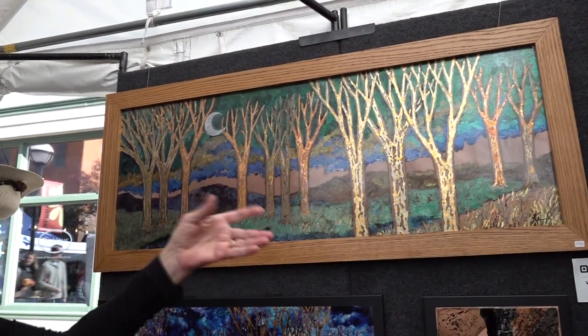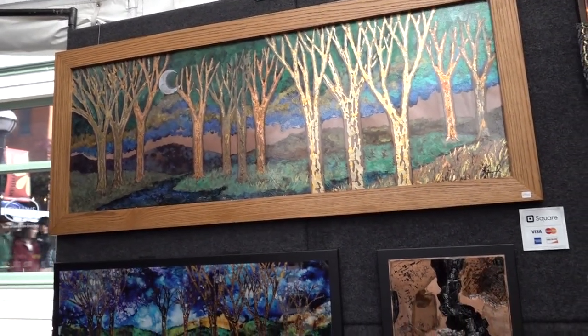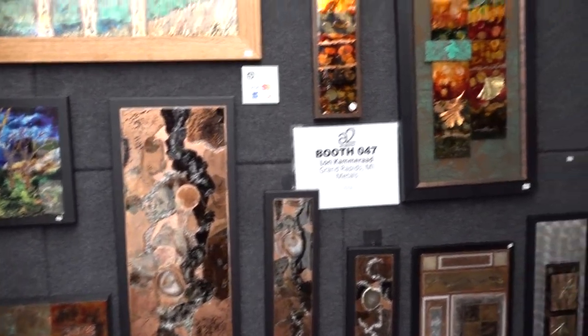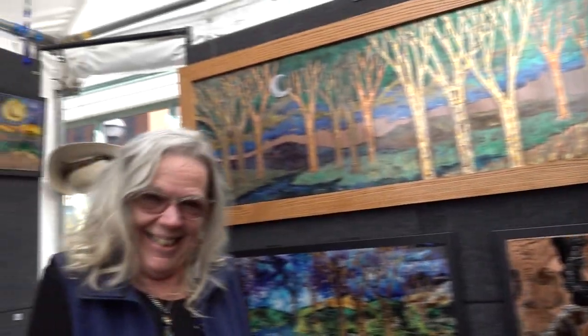I'm very influenced by nature. I do a lot of things with leaves, but it's mostly Frank Lloyd Wright inspiration. And I'm the only one doing it as far as I know. This is really unique. I haven't seen anything like it here at all. Yeah, it would be me otherwise. That's why I stopped by your booth.